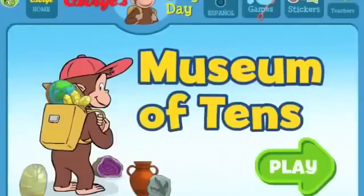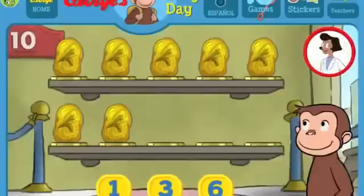Museum of Tens. Click the green button to start. Welcome to the museum. Each exhibit should have 10 things, but some are missing. Click the number below to tell George how many more things are needed so that 10 are on display. Here we have 7 things. How many more do we need so that we have 10 altogether?